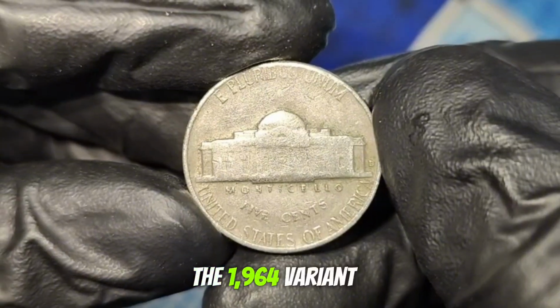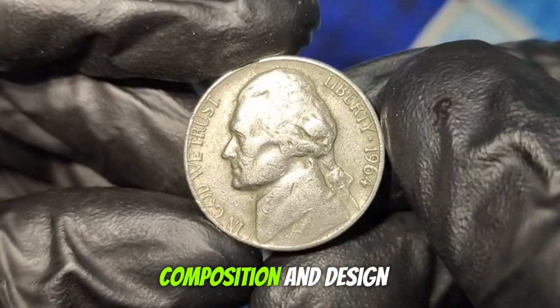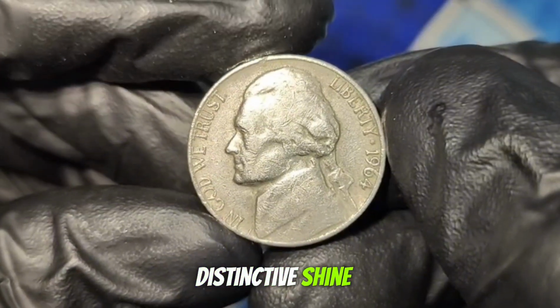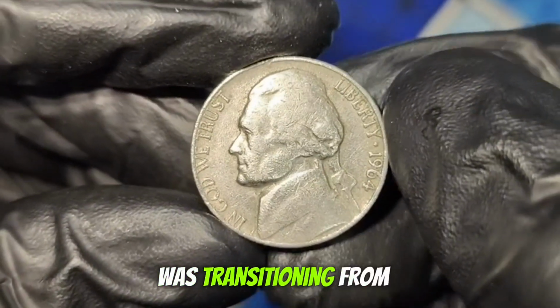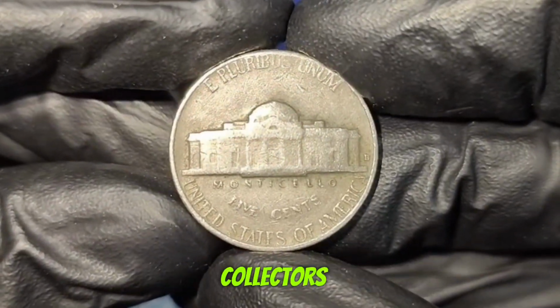The 1964 variant of this nickel is especially noteworthy for its production numbers, composition, and design. It contains a copper-nickel alloy, which gives it durability and a distinctive shine. However, historical context is essential here, as the U.S. was transitioning from silver coins to base metal coins during that era, making this nickel particularly interesting for collectors.